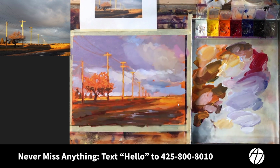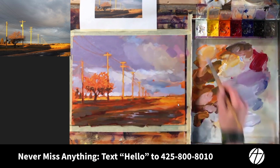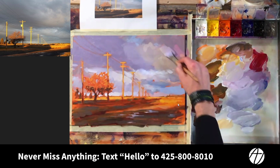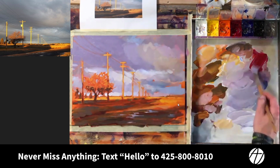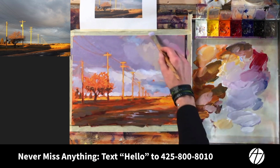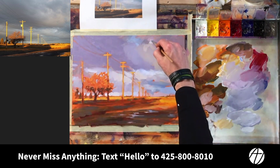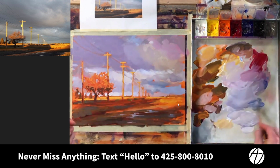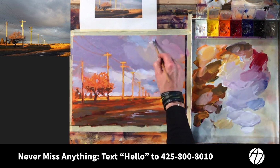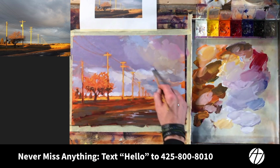I really like the feel of this. I really do. Such a cool painting, cool scene. That's what I mean. I'm not trying to compliment myself. I'm trying to say this is a cool scene. Painting remains to be determined. The scene, beautiful. Yeah, really, really cool.